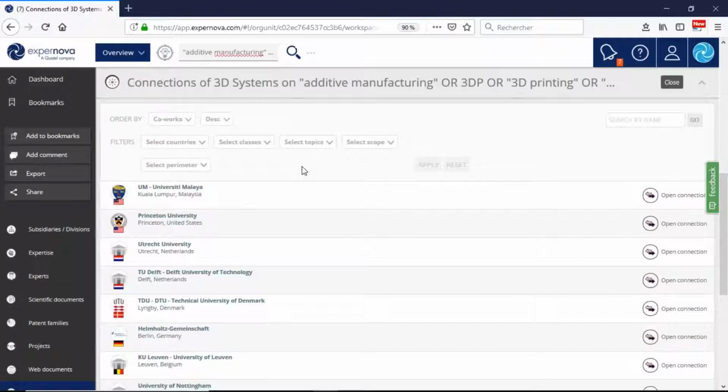So to summarize, all these filters allow you to assess the geographical and academic or industrial dimension of an organization's network on a research topic. In our case, we see that on the topic 3D printing, 3D Systems has mainly an academic network. It collaborates mostly with laboratories. We see that 3D Systems collaborates especially externally, which shows that it can be an interesting partner. And we saw also that 3D Systems has mainly an international network. So we have seen that with Expernova, you can evaluate the relevance of the scientific and technological expertise of an organization on your topic.